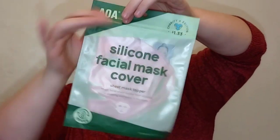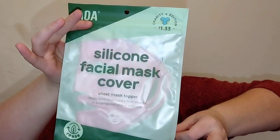Oh, one more thing. Sorry, it was flat and I didn't see it. Okay, so this is an AOA silicone facial mask cover. I've been wanting these for a while. Sorry, this was $1.33. But I don't do sheet masks very often because they're just messy and they don't stay in place. Well, this is supposed to go over a sheet mask, and it's just supposed to help hold the mask in place, and it is meant to help keep all that serum really in contact with the skin.